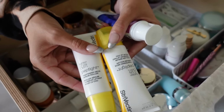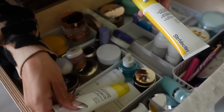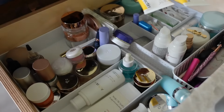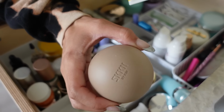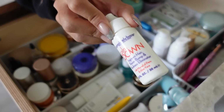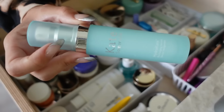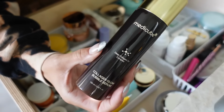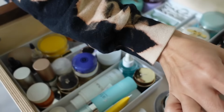These are my neck creams. I really love this stuff from Strivectin. And I just love stuff for the neck and decollete, so I have this stuff. Best exfoliator ever. So aggressive. I am obsessed. I talked to you guys about this in one of my recent TikTok videos. I've not tried this, but I want to, so I put it in here. This is my Bubble Glow Serum from Medicube.